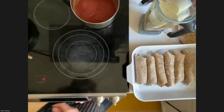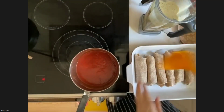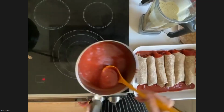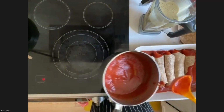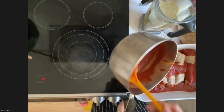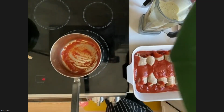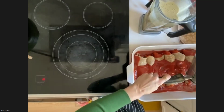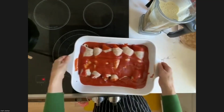Okay, so now we're going to add some of the enchilada sauce. Bring that over. And I'm going to sneak some around the edges here. You could even do a layer on the bottom. The idea is that we absolutely do not want this to be dry. We want it to be nice and moist so that when it bakes into the tortilla wraps, it's nice and soft, right?